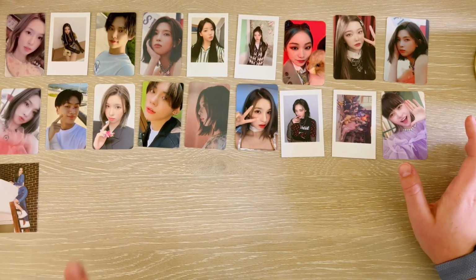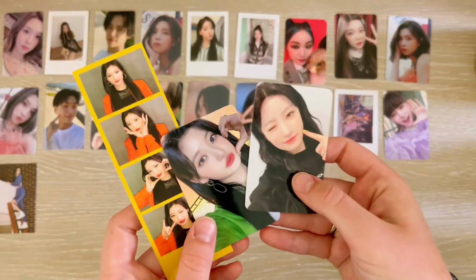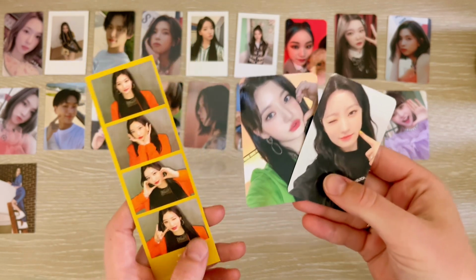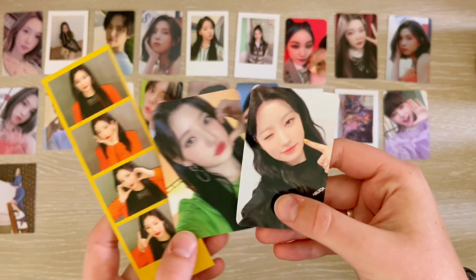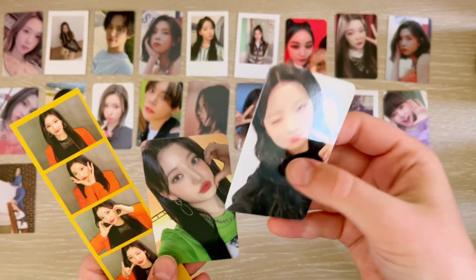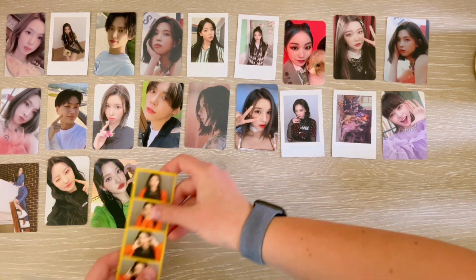So yeah. Now, next, I bought this set of Shiyun's With Fan or Who's Fan Cafe merch. I don't remember which. I bought it because I wanted the 20,000 won benefit card. So yes, these two are duplicates though, but I figured I would show them anyway.